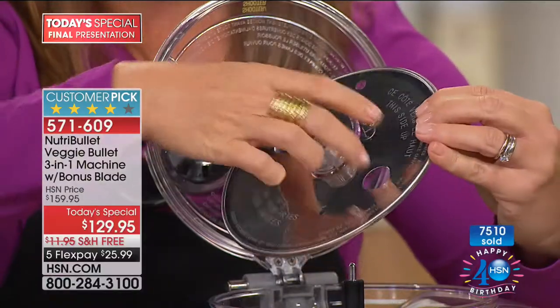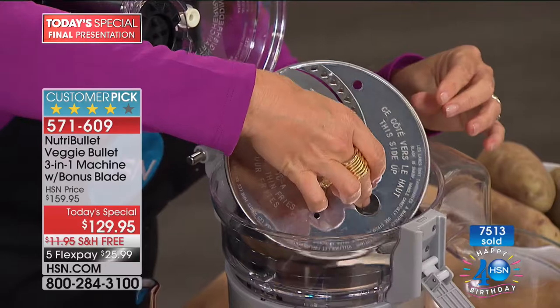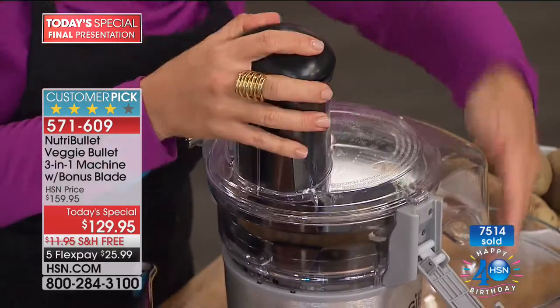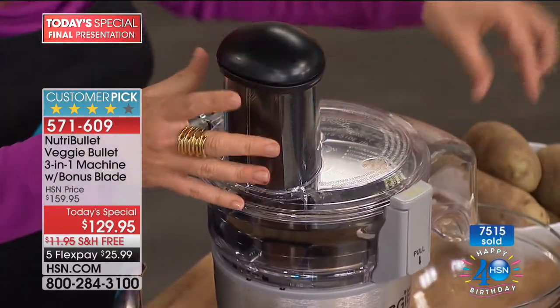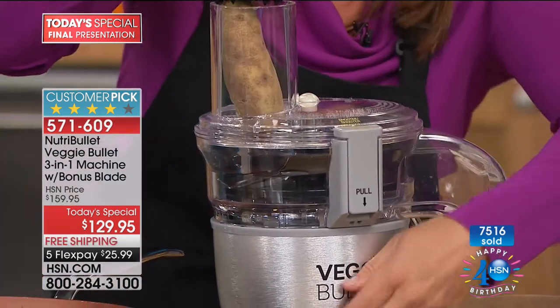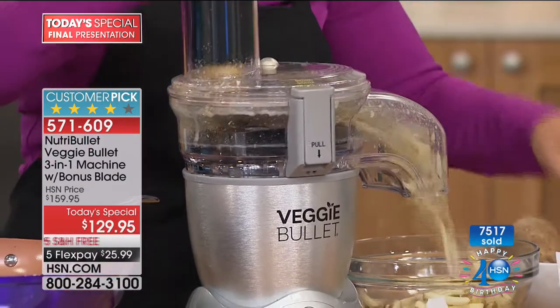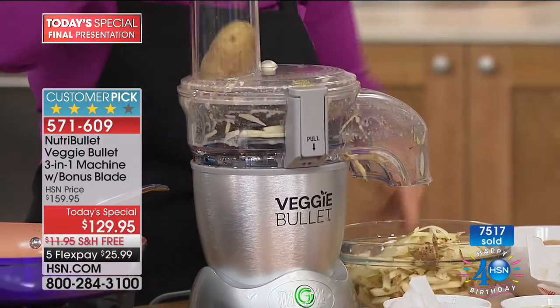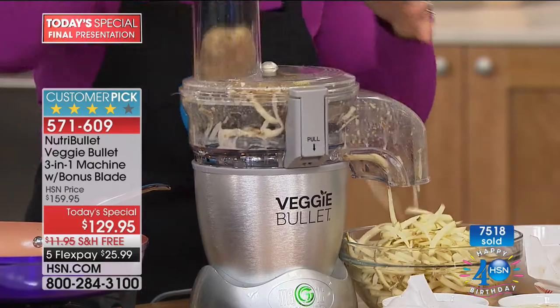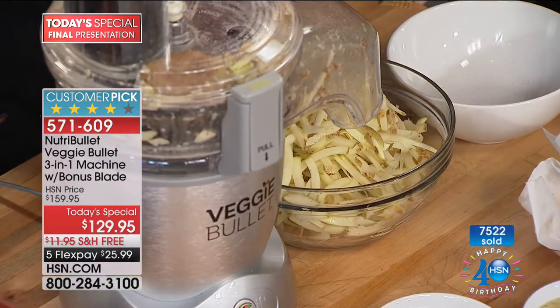This is stainless steel. It is never going to rust. It's never going to break down. Everything is dishwasher safe. You just put it right here on the spindle. Watch this with the speed. Just think of how long it would take to cut a potato. Are you ready for this? Watch. One. The final presentation, just keep going and throw it all in. Unbelievable. Look at this.